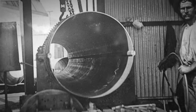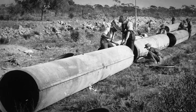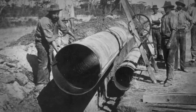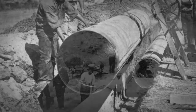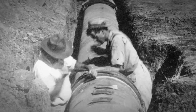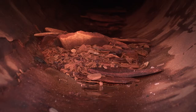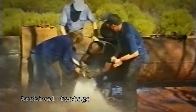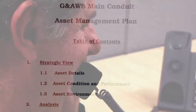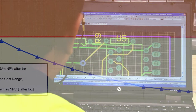To protect the inside from corrosion, this pipeline was among the first to be lined with cement mortar, which remains the lining of choice in most potable water applications. The entire 560 kilometres was lined by hand in the 1930s. In the 1990s, this lining began to fail, and corrosion was seriously threatening the pipeline's integrity. An asset management plan concluded that a maintenance solution, rather than complete replacement of the pipe, was the most economical way to extend its effective life.